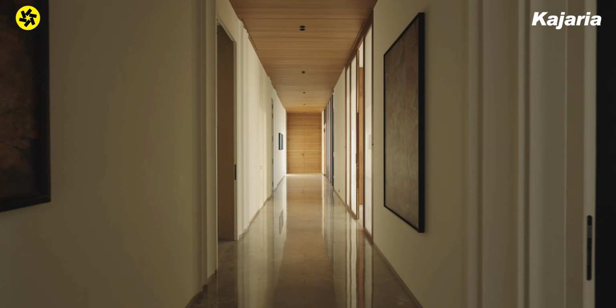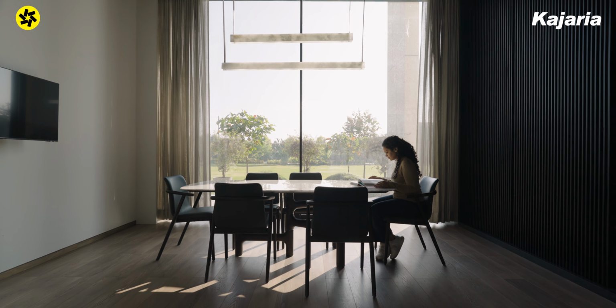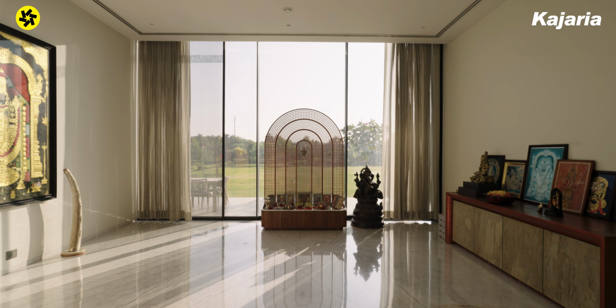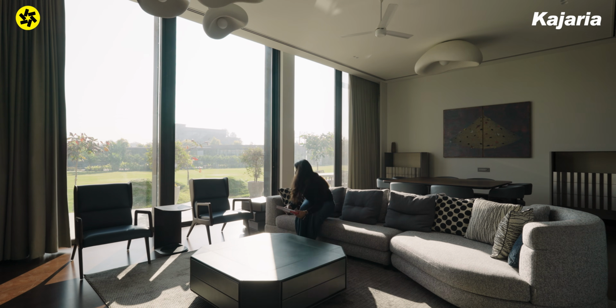Right wing of the house, this way. As you move forward towards the north side, you enter the more semi-private spaces. This is the office area here. There's a mandir here, which is again a semi-private space. And there's a family room, which is more for the closer, intimate family events.